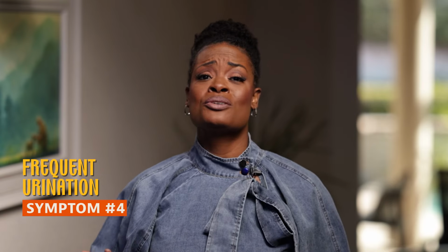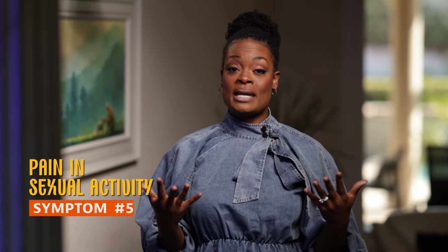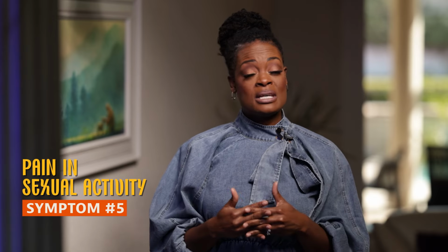Two other symptoms that I'd like to mention here is that you may also have a lot of frequency when you're trying to urinate. You may feel as though you always have to go, or even if you do urinate, that you haven't emptied fully and you have to go again. And so urinary frequency is another very common symptom. And lastly, I'd like to mention that you may have pain with sexual activity. Sometimes you can have pain with sexual activity for a lot of different reasons, but especially on deep penetration, if you have fibroids, you may have a lot of pain.